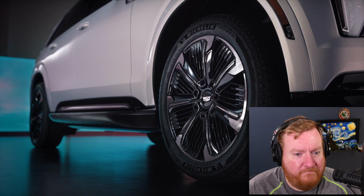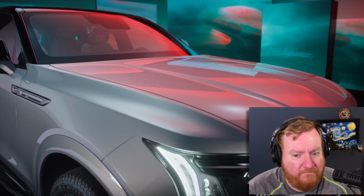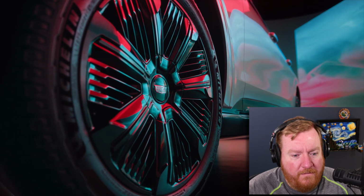That creates the powerful stance of an Escalade. On top of that, there's a longer dash-to-axle and hood. That creates a much sportier proportion. We lengthened the wheelbase and pushed the passenger compartment rearward.